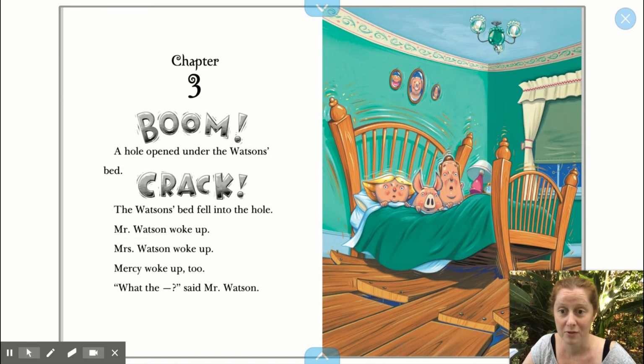Before we go to chapter 3, I want you to just think about who are the characters that we know in this book and what do we know about them already? Okay, you can pause the story here if you want to and just say out loud to your sister, to your dog, to your stuffy, who are the characters so far and what do we know about them?